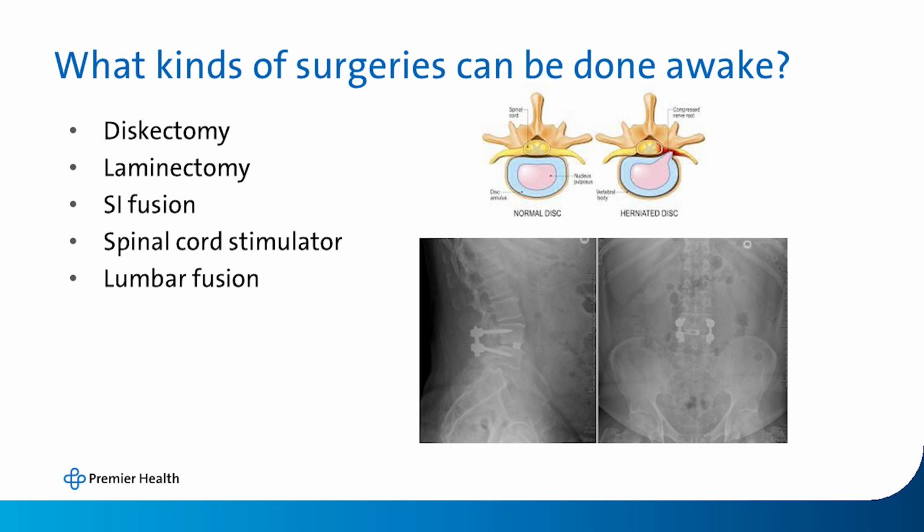Which surgeries can we do awake? There are several, and we'll talk about some of the limitations. Lumbar discectomy is a great surgery to do awake. Lumbar laminectomy, where we're taking pressure off of the nerves. SI joint fusion is another example. Spinal cord stimulators, and even lumbar fusion can all be done in the awake setting.